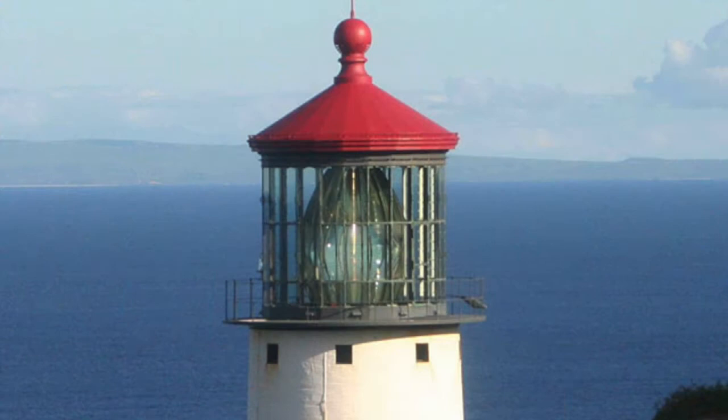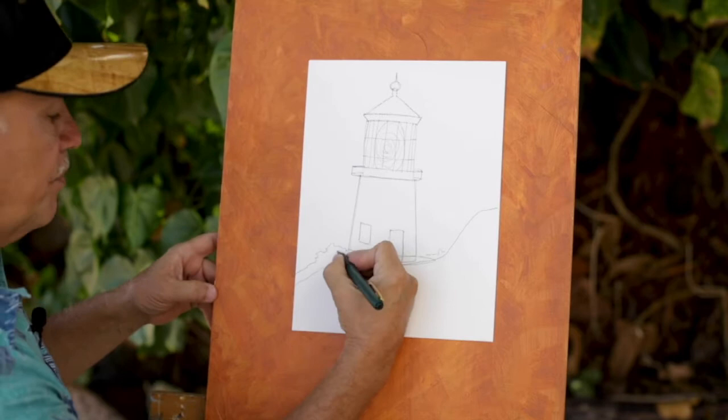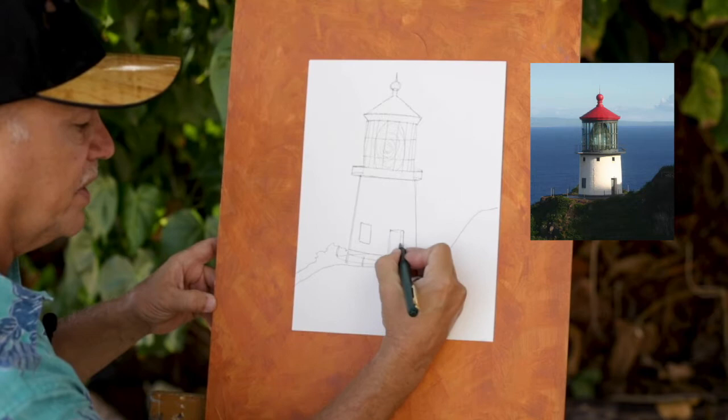All right. And now that we've got our base there, we can start putting some bushes, little plants and things. You can start putting some poles that are around the base of the lighthouse. Okay. And then you can start getting into your detail, depending on how much details you want.